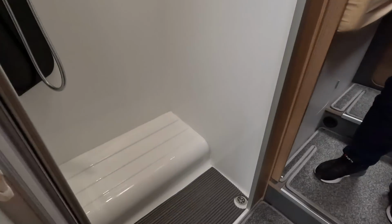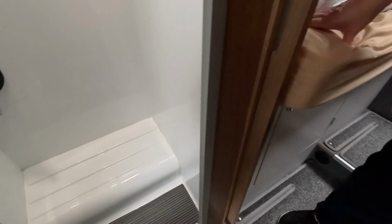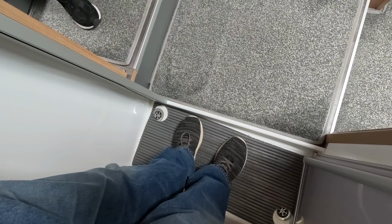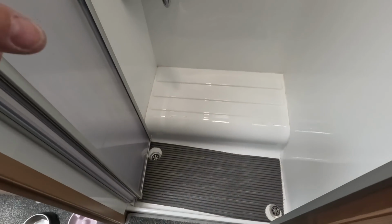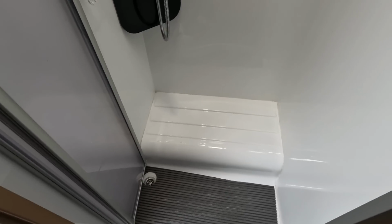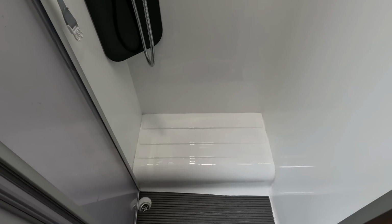Well, actually, I've found that I can stand in that bit. Yeah, I've got used to it, I've adjusted. I mean, you see the size of my feet. Yeah, feet just about fit in there. It's such a shame. I can't see that they can do anything about this shower, to be perfectly honest. So if you're considering this van, consider that, because that could be a big problem if you use the shower a lot.